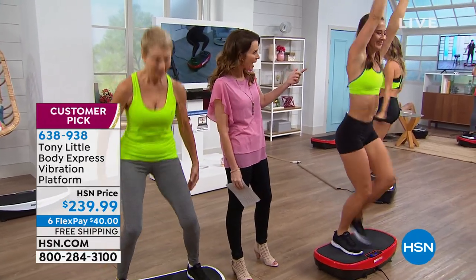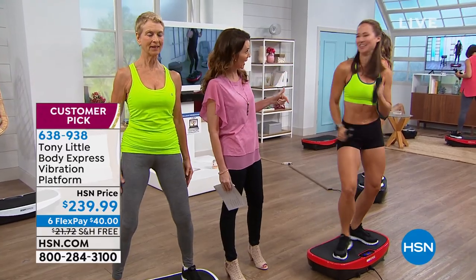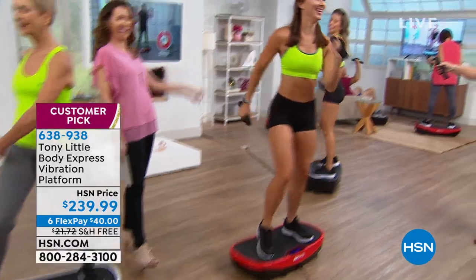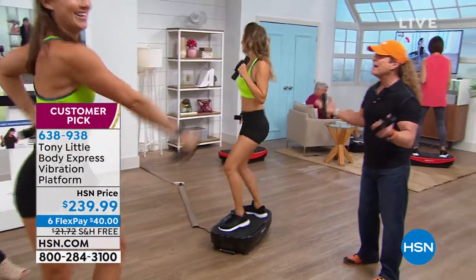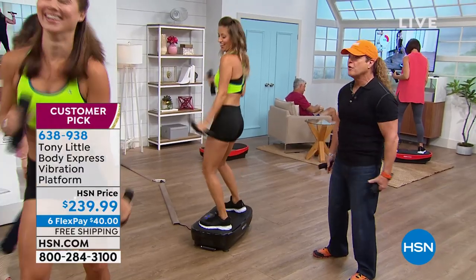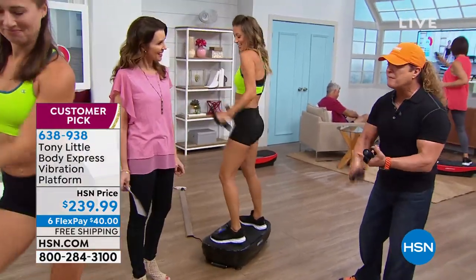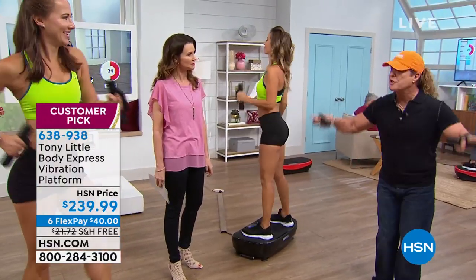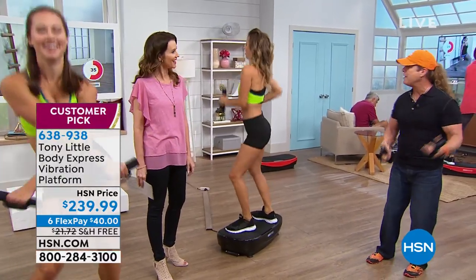Doesn't it look fun? I don't usually think working out is fun, but this looks really fun. Look over on the other side, same thing. If you can dance and have full body exercise, and then take a rest and all of a sudden it's still going, you want it. That's why it has a fun factor, 99 levels of resistance, and a curve that allows you to get more range of motion. It has the Bluetooth so you can listen to your favorite music.